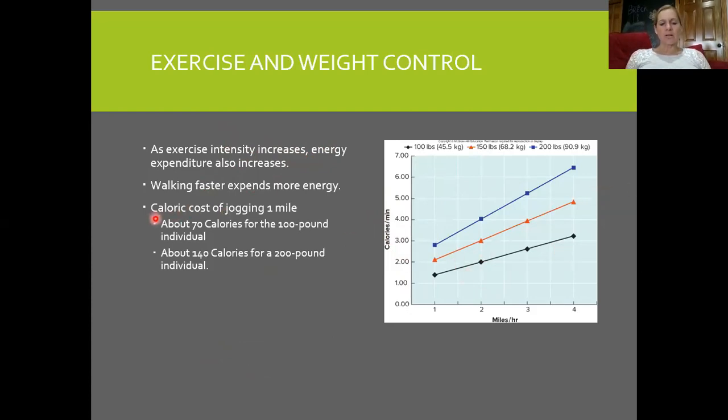So the caloric cost of jogging 1 mile is about, I estimate it to be about 100 calories per person. So again, if you were 150 pounds, you're burning about 100 calories per mile, okay? So again, that's actually true regardless of what intensity you run. Let's say you run a mile as fast as you possibly can, you're gonna burn 100 calories. If you walk a mile, you're gonna burn 100 calories.